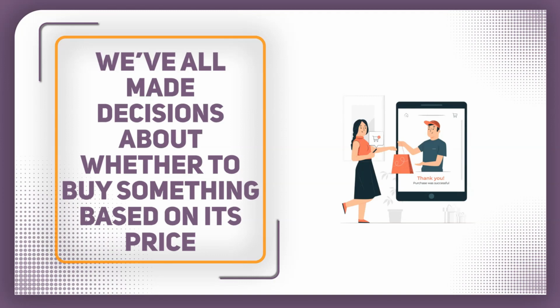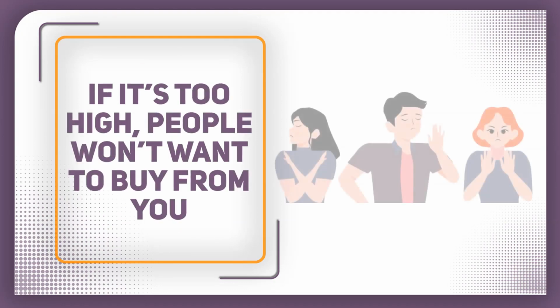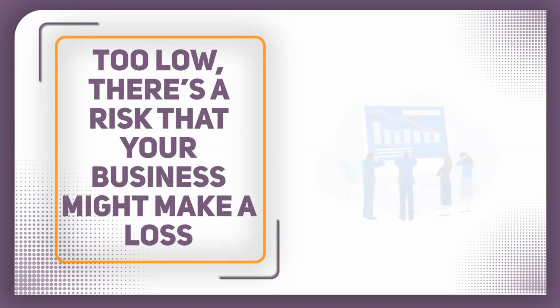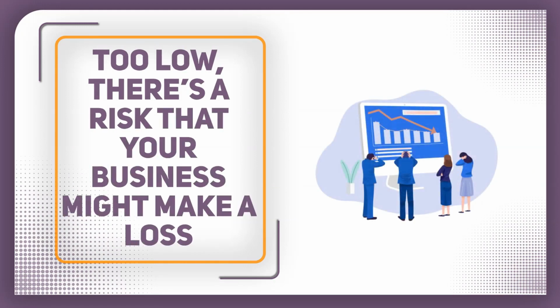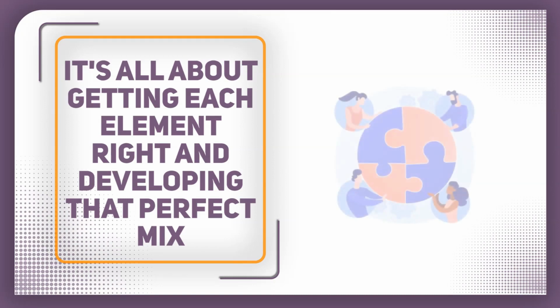Getting the price right is really important for the success of a business. If it's too high, people won't want to buy from you. If it's too low, there's a risk that your business might make a loss or be perceived as lower quality. With the marketing mix, it's all about getting each element right and developing that perfect mix.